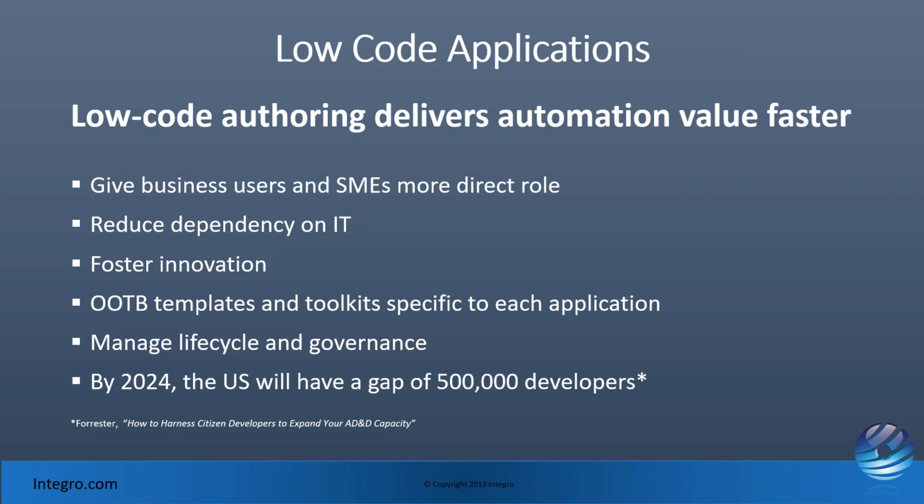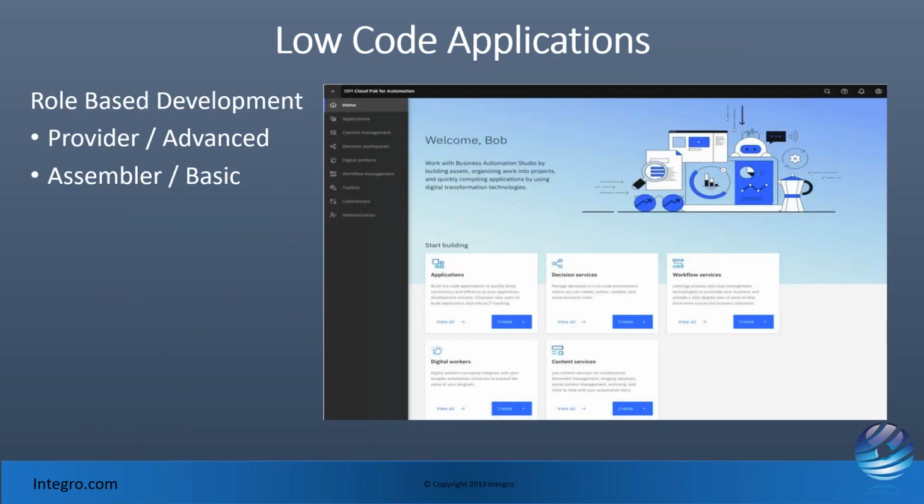IBM's really pushing this, and they're going to create more and more low-code applications. There are out-of-the-box templates and toolkits to help you. It's not the Wild West out there. There is lifecycle governance. And according to Forrester, there's going to be a gap, a deficit of 500,000 developers by 2024. So that's a big reason for the push.